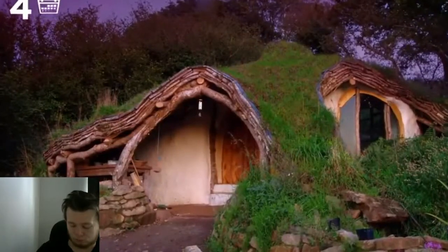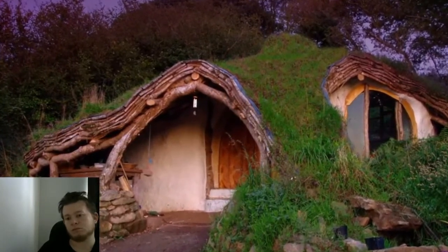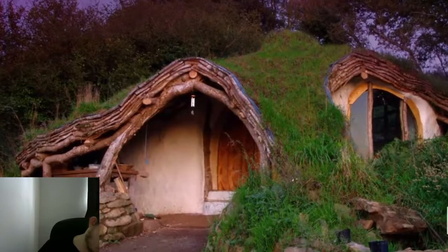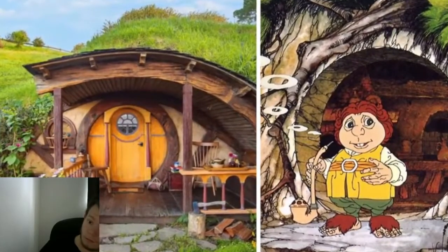The house took 4 months and $7,500 to complete, but once it was done, Simon had his very own Hobbiton home, featuring curved walls, wooden beams, and a grass roof. If DIY isn't your thing, then you can just catch a flight to New Zealand and visit Hobbiton for real by taking a guided tour of the Lord of the Rings movie set.